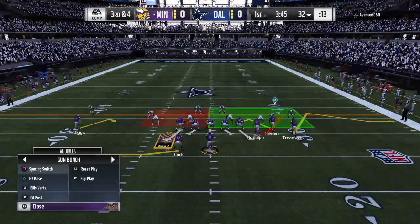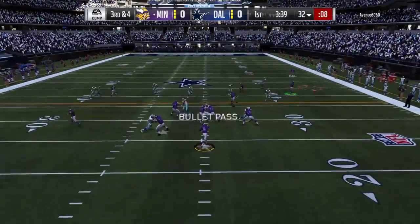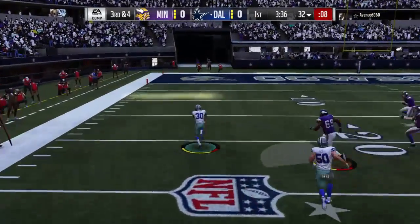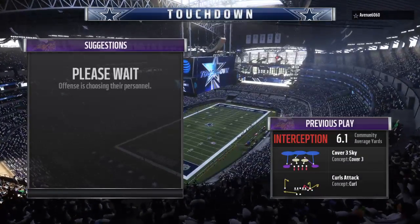Let's go, try to line up. From the shotgun, it's Cousins, looking for his tight end Rudolph, and it's intercepted. Picked off by Anthony Brown, and he will score. Touchdown, Cowboys.